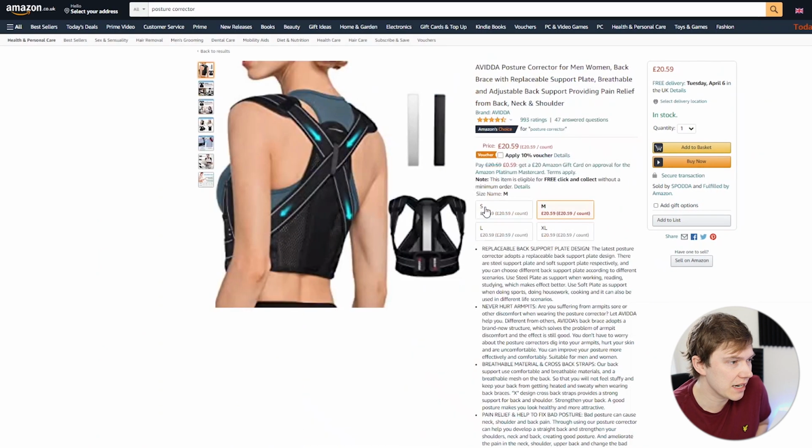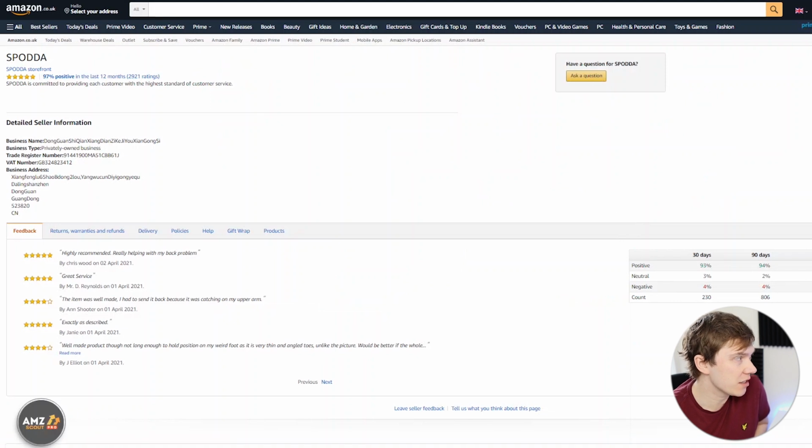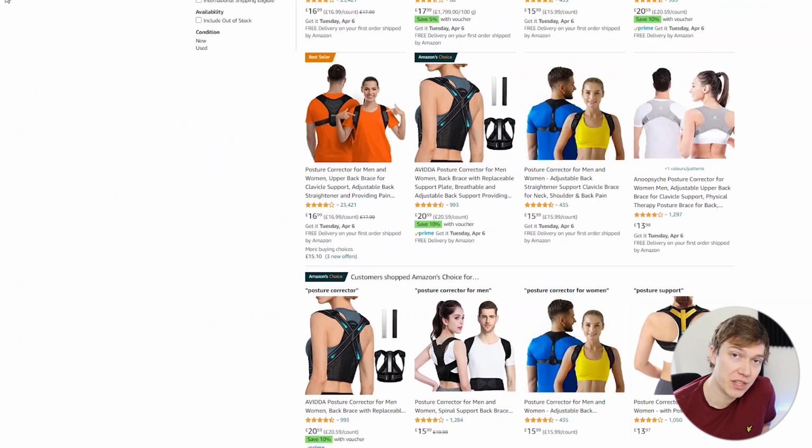So if we click into the second listing, again, we go into sold by and the seller name, and then wait for that to load, CN China. So this next seller is Chinese. So what I'm trying to do here, what I'm trying to establish with this technique is where are all the main sellers of this product from? Now, if you find that the majority of these sellers are from China or from overseas, from a country that isn't the one that you are planning on selling in, then that is a great opportunity to help get your listing to be differentiated and set apart from the others.